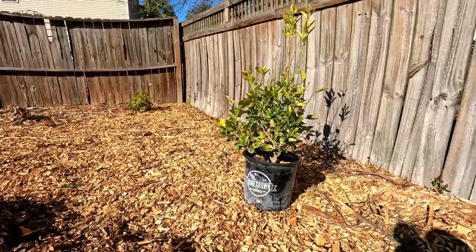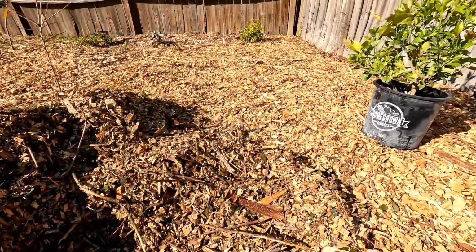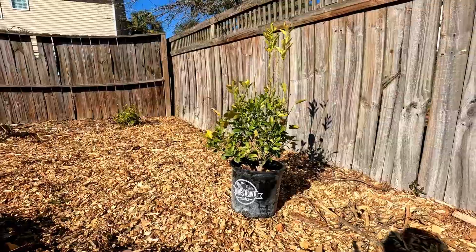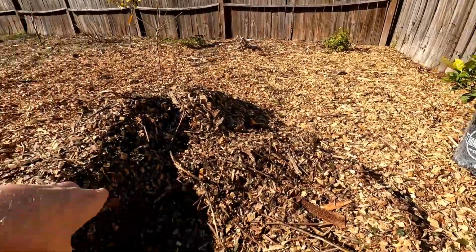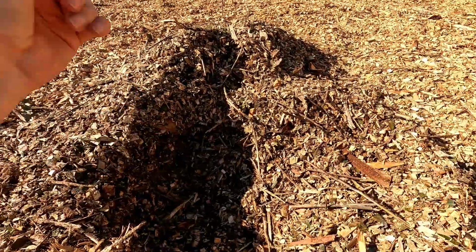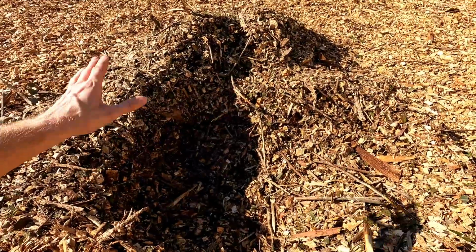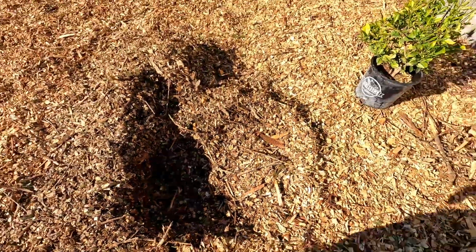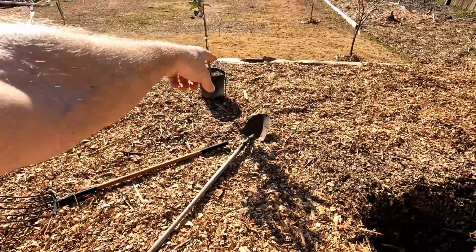Problem is, that calamondin is not that big. Big hole, little bush. I think what I might do is set that in the hole and then surround and bury it down here with some, what do you call it? Some raised garden bed dirt. That should do it pretty well. Help build it up. All this will decompose, become some nice humus for the roots to get into. Wow, there's a lot of wood chips. The good news is, for the lime tree over here, that's not quite as deep.